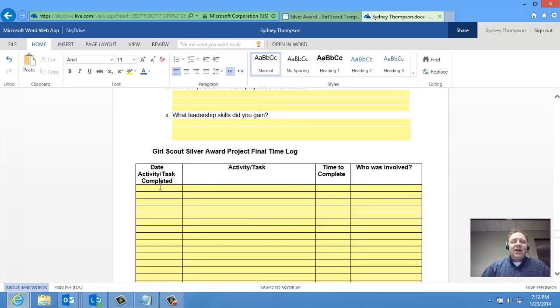You also have to keep track of the time that you spent. So Sydney, for example, if I remember, came to the Silver Award workshop that we had over at Bluff Creek Elementary last year. She could put in that it was in March of 2013. Any work that you do learning about the Silver Award actually counts toward your hours. That was 2 hours long, and some girls from our troop were at that.